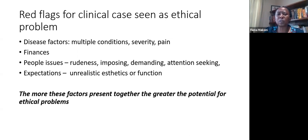So some patients tend to be rude, others tend to be imposing, particularly when you are a younger practitioner and they are older. Some tend to be demanding, and there are some who are just simply attention seeking. And then the expectations as well. Some expectations are unrealistic as far as the aesthetics is concerned, or even as far as function is concerned.